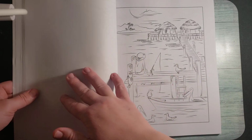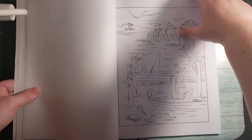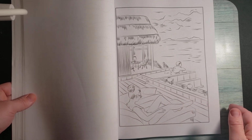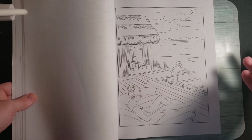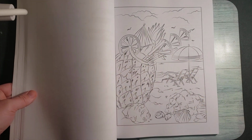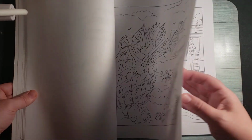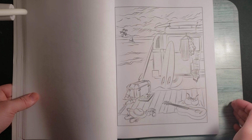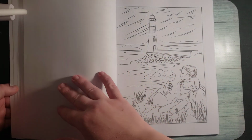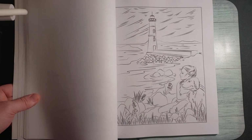Definitely very vacation feeling, this book. So if you can't go anywhere on vacation this summer because of budget or because of COVID or anything like that, you can get yourself a vacation book. There's a pineapple drink. Surfboards. Like that with the lighthouse, and she has her dog. Cute.